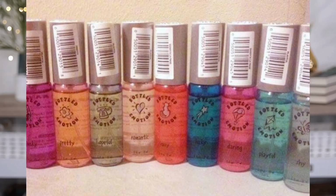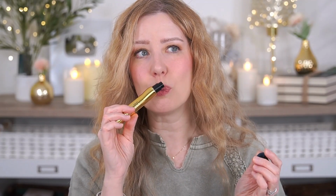The next thing I want to talk about is the Golden Rule perfume from Fleur. So this was a nice surprise. I do like it, and I'm going to date myself here, but this reminds me of, do you guys remember Bottled Emotions? They were these little roll-on perfumes in the 90s, and I can't think of which one this reminds me of, but as soon as I smelled this, it took me right back, and I had a vision of that Bottled Emotions perfume in my head, but I just don't know which one it was. Unfortunately, I had a bunch of them, but there was one that was my favorite, and this is what that smells like.